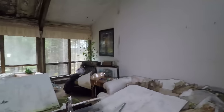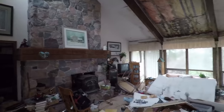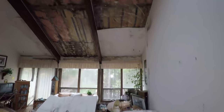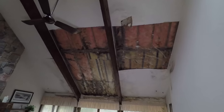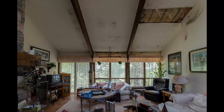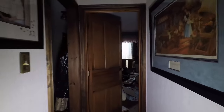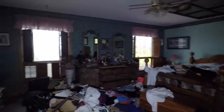All right, so this, folks, is the living room of the Sexy Retreat house. Okay, so here's gonna pan around. Now, take a look up there, and I will show you guys right now what this room looked like 2 years ago. Okay, pretty rough, right?